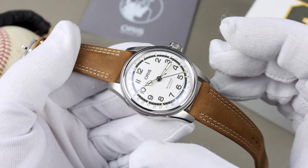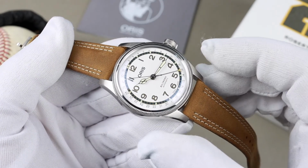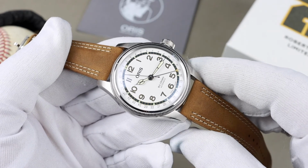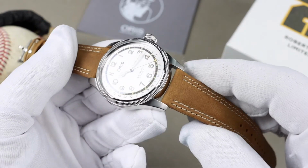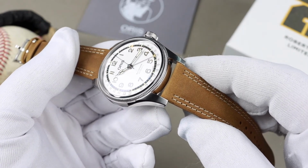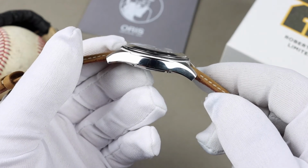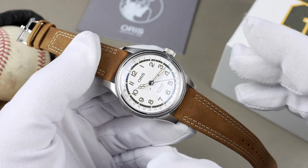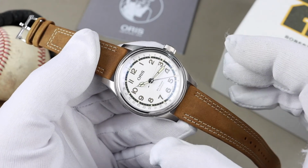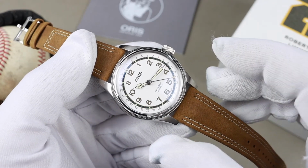So I'll hit you with the numbers here quickly, and we'll start with the case width, which comes in at 39.7 millimeters. Lug to lug is 47.8 millimeters. The lug opening is 20 millimeters, and the thickness is 12 millimeters, which includes the domed sapphire crystal. Water resistance is 50 meters, and the watch runs on the Oris 754, which is based on the Sellita SW200-1.